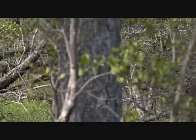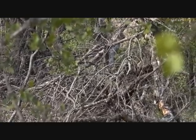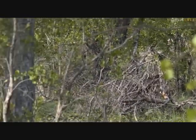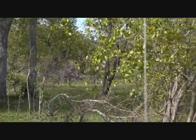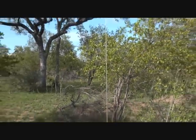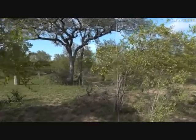Look at how that baby is being carried on the mum's belly. Easy access to the mammary glands. So yeah, these guys, they'll just move around through the bush looking for different things to feed on. Start rolling around old dung piles looking for insects that are in the dung. Let's go back a bit. Some of them are jumping into a marula there. Turn over rocks to see if they can catch any scorpions.